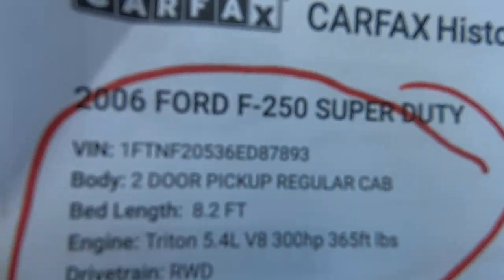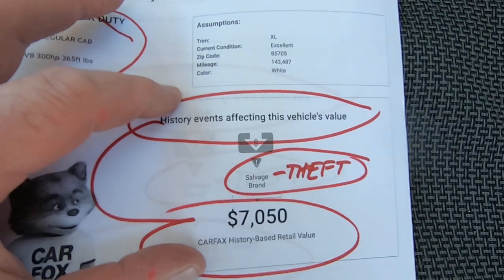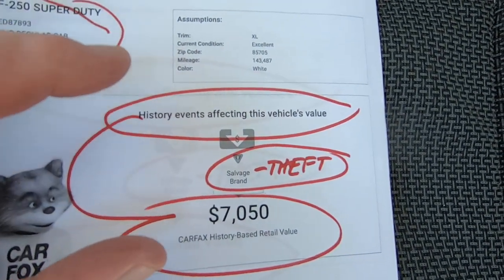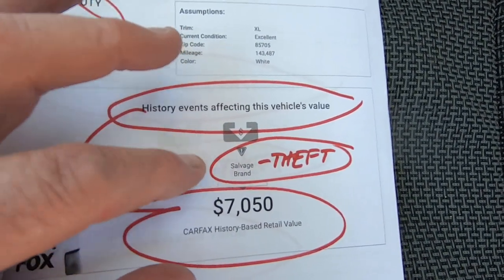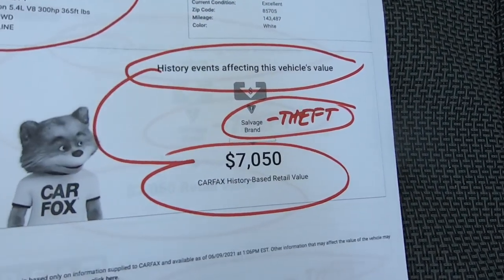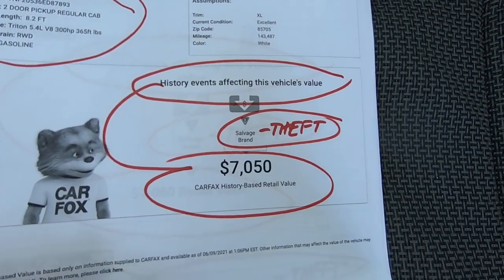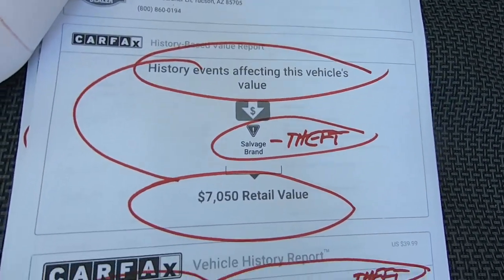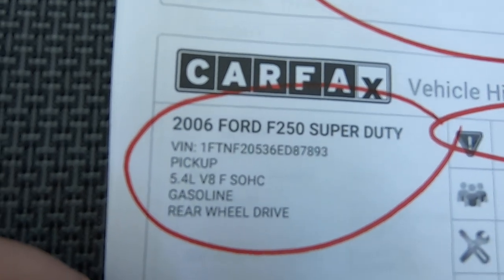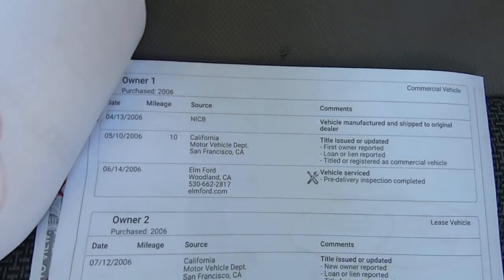All right, here's your Carfax, there's your VIN. Basically, Carfax blends the Kelly and the Carfax together, and they include the fact that it's got a salvage title due to theft. With that being the case, and the miles at 143, they say the value of this truck is $7,050. Okay. Here's the Carfax itself, branded title. That's due to theft. I'll show you that here in a second.